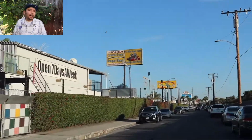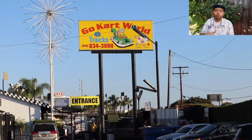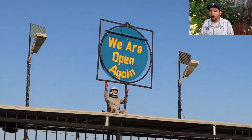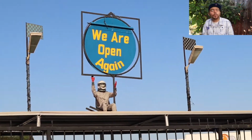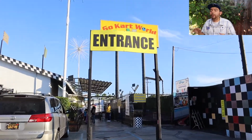And this is how it looks on the outside, right? They got a ton of street parking. They also have parking inside of Go Kart World if you want to park in there. It doesn't really matter. There's a ton of parking. That is not a problem at all. And of course, they're just reopening now that they released the guidelines of what you need to do so that you can open up your business again, right?